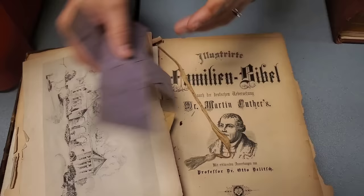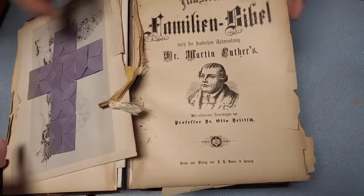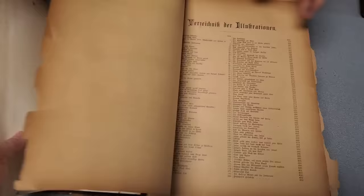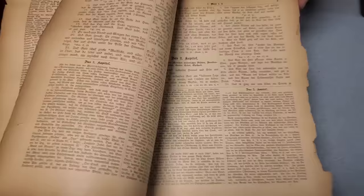Somebody's Bible. That looks like, is that Martin Luther? That's Martin Luther. It's Martin Luther's Bible, everybody. Well, this paperwork in here says 1938. No, that's just a church directory. Yeah, Evangelical Church of Marine, Illinois. Okay, hold on. I'm just trying to find the copyright date. I don't know if that page is in here. Got to be in there somewhere.